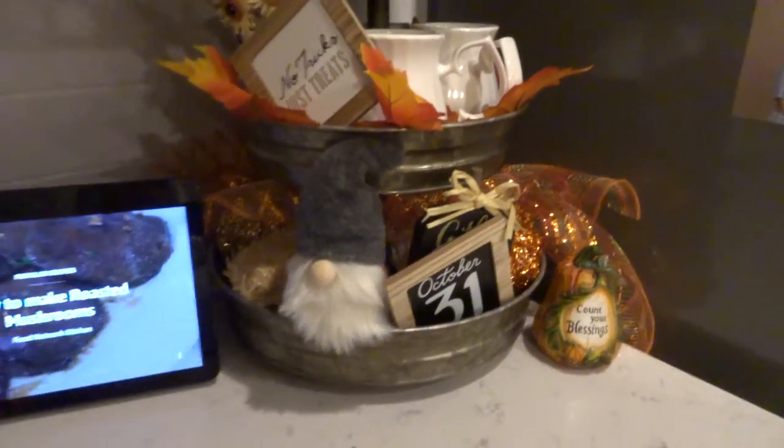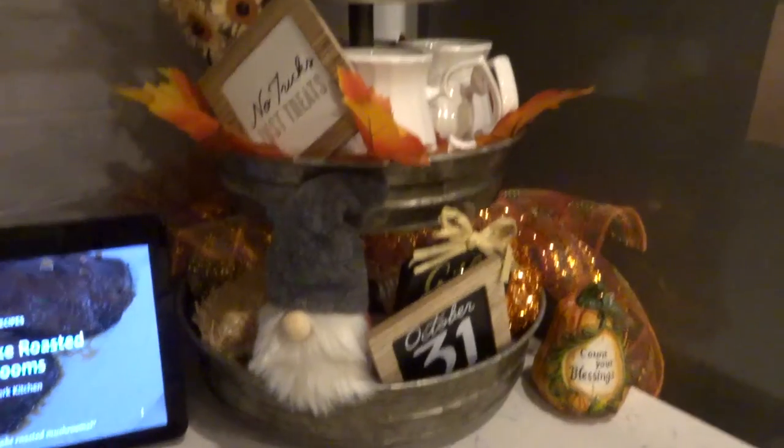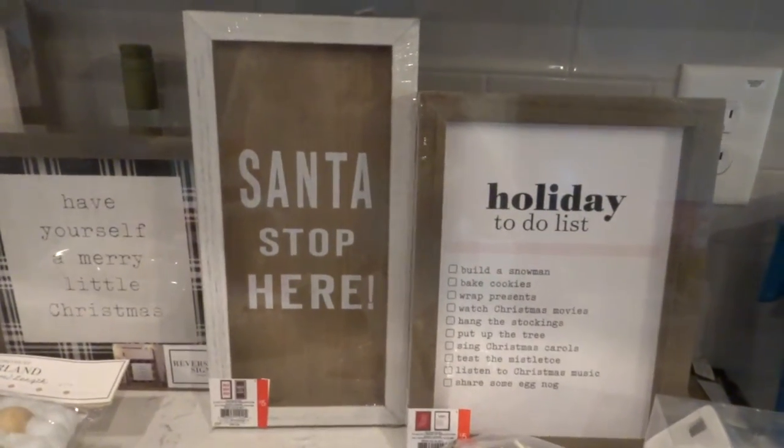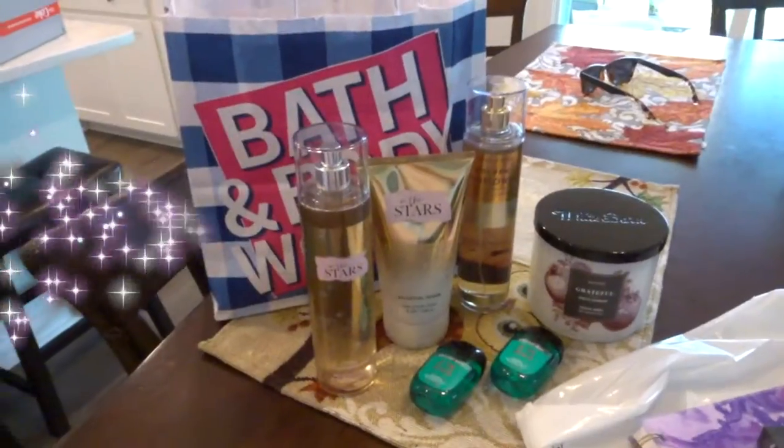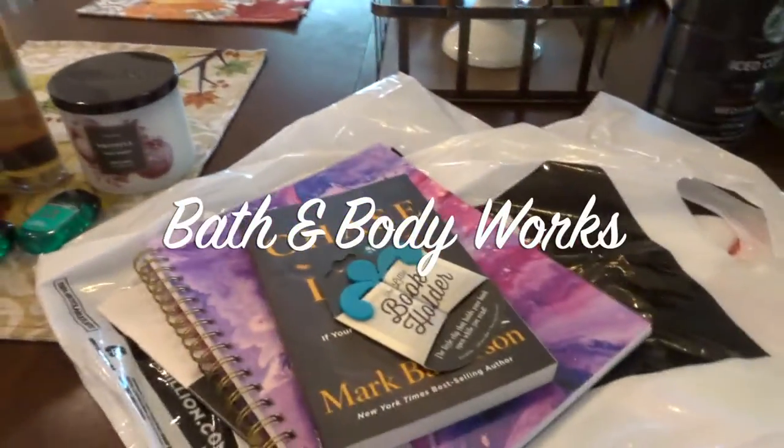Here are the other sides, because they're all reversible. And I didn't know which sides I liked better, but I actually liked the idea of having the options.